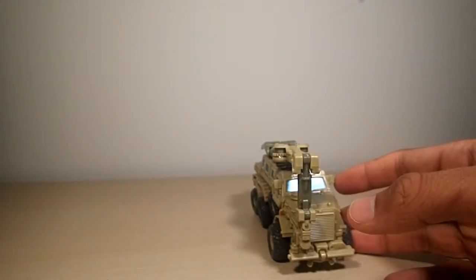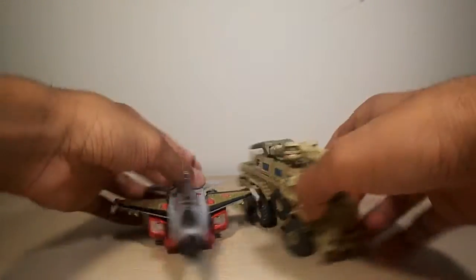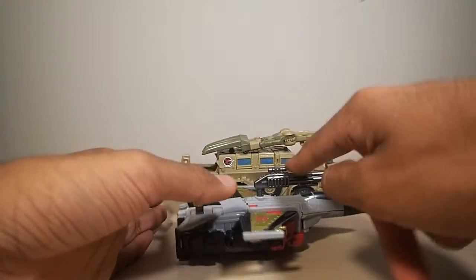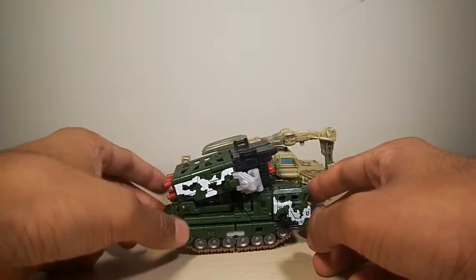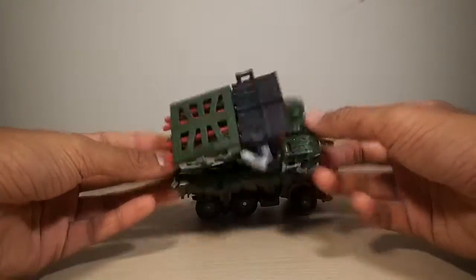He is a deluxe, so here he is next to Skydive, and same length, so he's a small deluxe, but this plastic is a lot better than this plastic. I have to say that. Here he is next to another movie deluxe. Well, movie deluxe. Here is Come for the Decepticons Hailstorm. And as you can see, he's a lot longer. Then again, Hailstorm is quite a small figure.